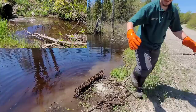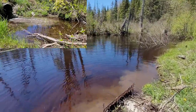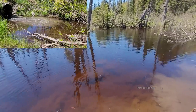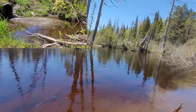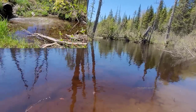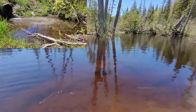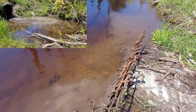All right, everyone, this is pretty cool. I want to move you closer over here so you can see what's actually happening. Gotta set this camera stand up properly. Into the mud. This is pretty cool as it starts sucking up all this muck.